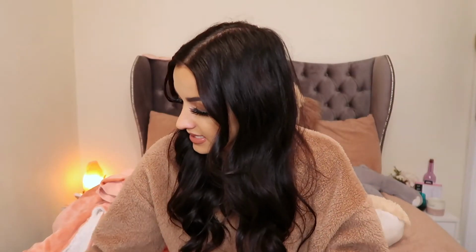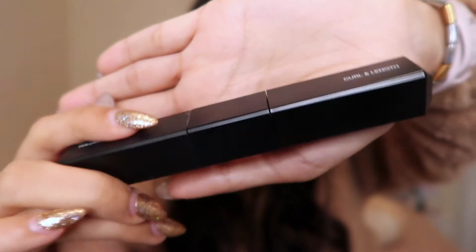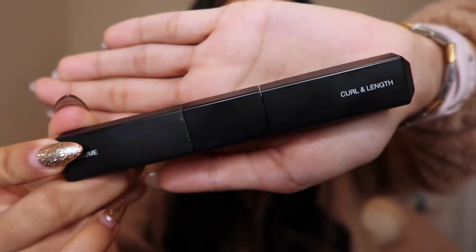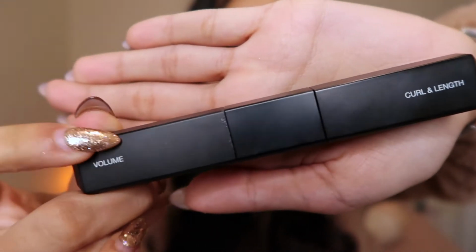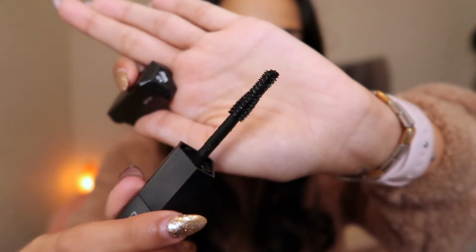Okay, and the next thing I have on my list is a mascara. This is the Huda Beauty Legit Lashes Mascara, and it's so good. It comes with two sides. That's what it looks like, and then it comes with two sides. So it's got, if you can see, a curl and lengthen side, and it also has a volume side. So that's the curl and lengthen side, and this is the volume side, and you just layer them on top of each other and they look so good.